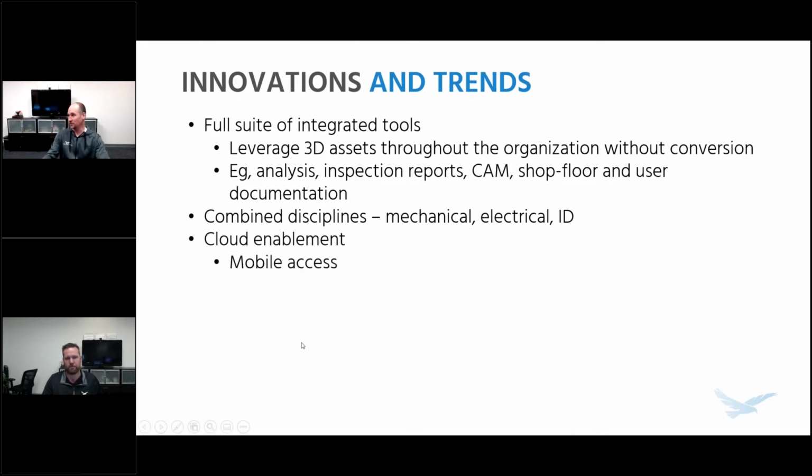Cloud enablement has become extraordinarily important recently, and we've seen that being done a number of different ways, whether that's companies continuing to use locally installed software applications and then using VPN connections back to network directories where they store their data. We've also seen a move towards cloud-based storage, and there's some tools there, as well as full-on cloud-based CAD applications that are being developed presently.